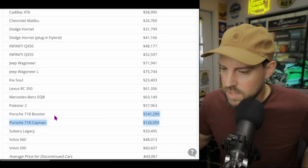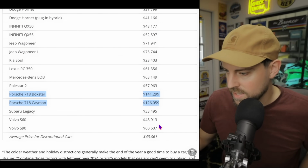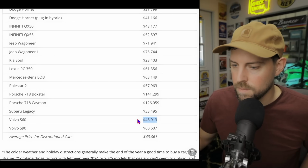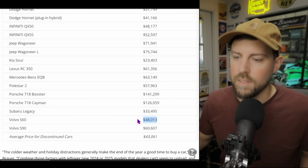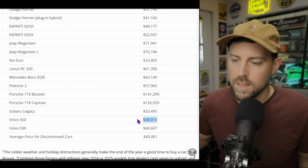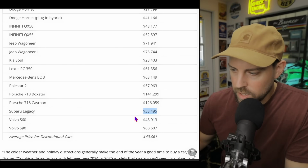Look at these prices though. There's a reason why they're high. Volvo S60 plug-in hybrid, that's a sleeper. If you just want to roast everyone and thinking you're not in an EV because it's a plug-in hybrid, like, yeah, the S60 T8 is amazing. Subaru Legacy, rest in peace.